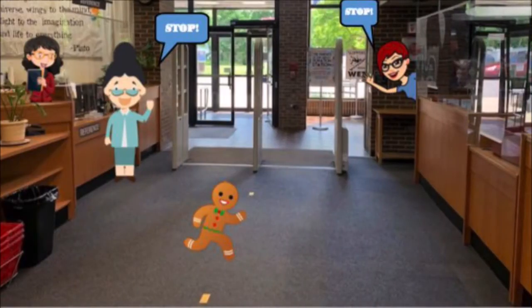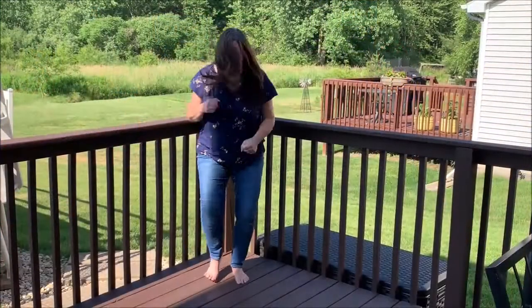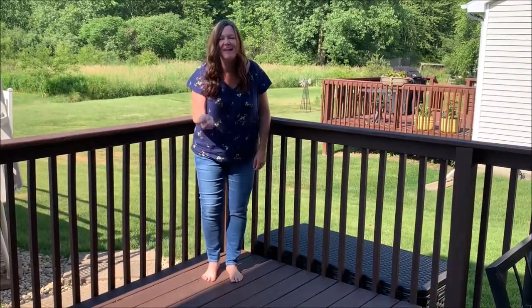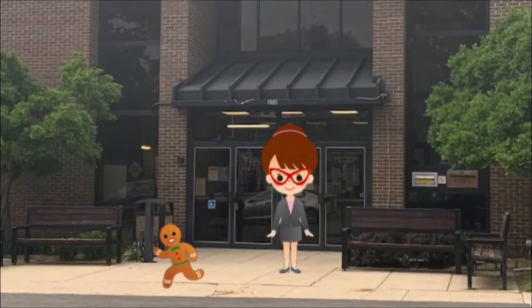He ran right into the circulation department. "Stop!" called a clerk. "Stop, stop," called another clerk, but the gingerbread boy just giggled and ran out the front door of Westchester Public Library. He ran along the sidewalk singing, "Run, run as fast as you can. You can't catch me, I'm the gingerbread man." Miss Cindy tried to catch him, but he was too fast.